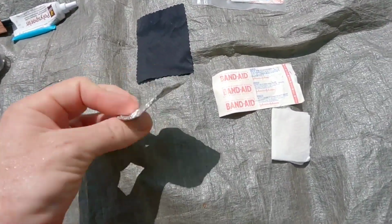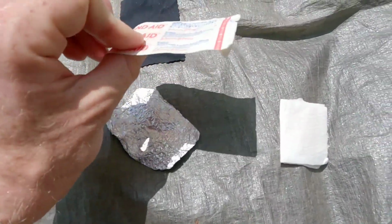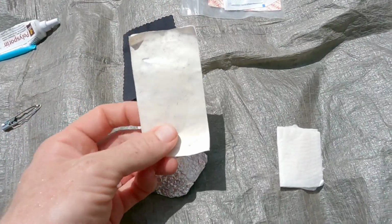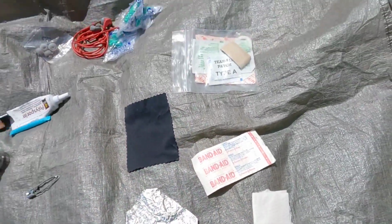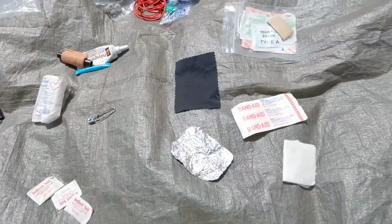This is just a little fold of aluminum foil that I carried. I'm not really sure why, but I carried it. There you have it. And one little blister band-aid, which I wound up never ever using, thank goodness. Really, I found the Leukotape was plenty sufficient for curing what ailed me in the blister department.